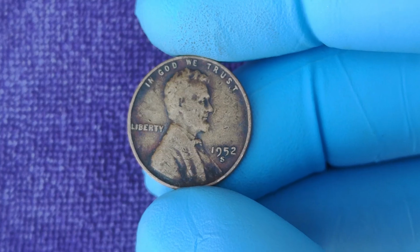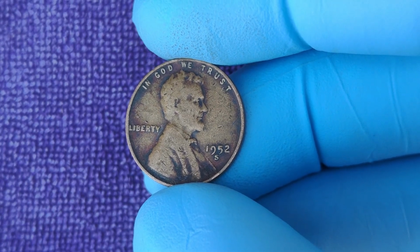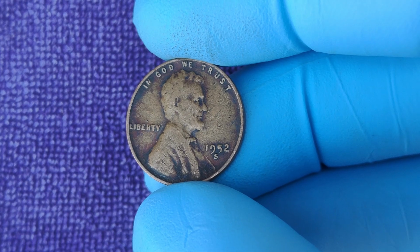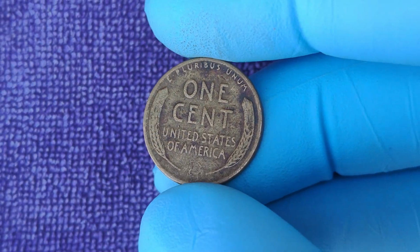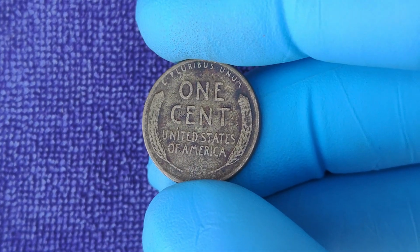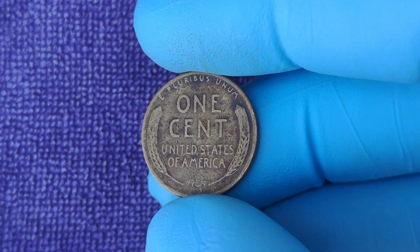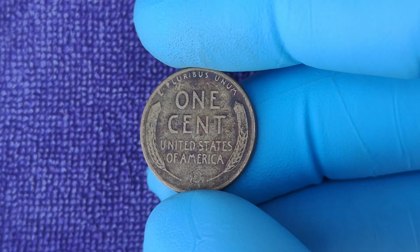Collectors love mint errors because they add uniqueness to coins that were otherwise mass-produced. With 1952 pennies, you might find repunched mint marks, die cracks, off-center strikes, or even subtle doubling on the lettering. A repunched mint mark happens when the S was punched into the die more than once in slightly different positions.